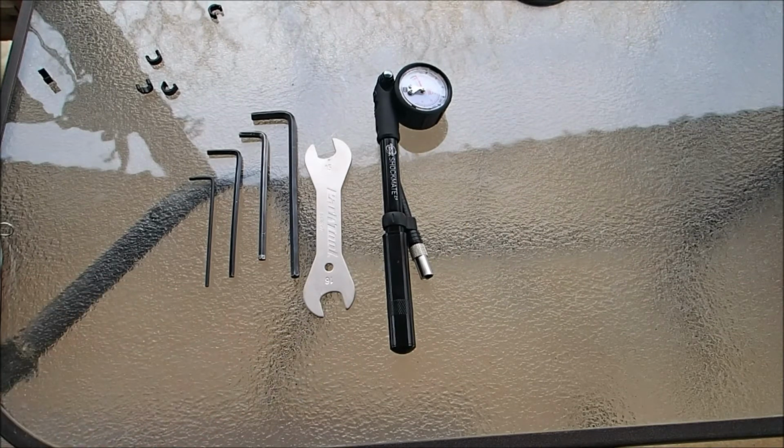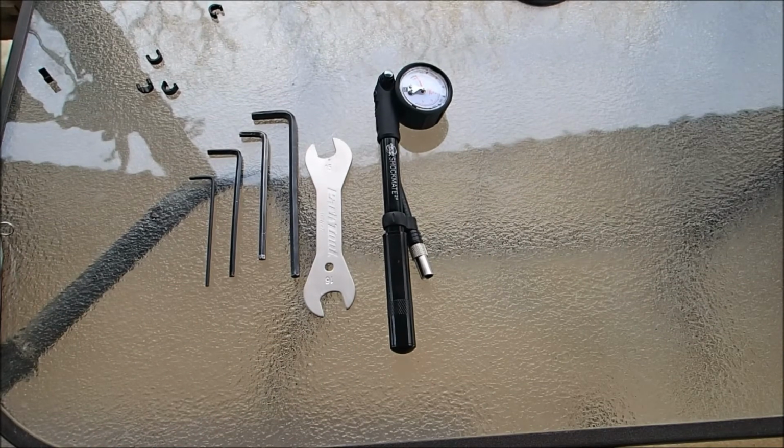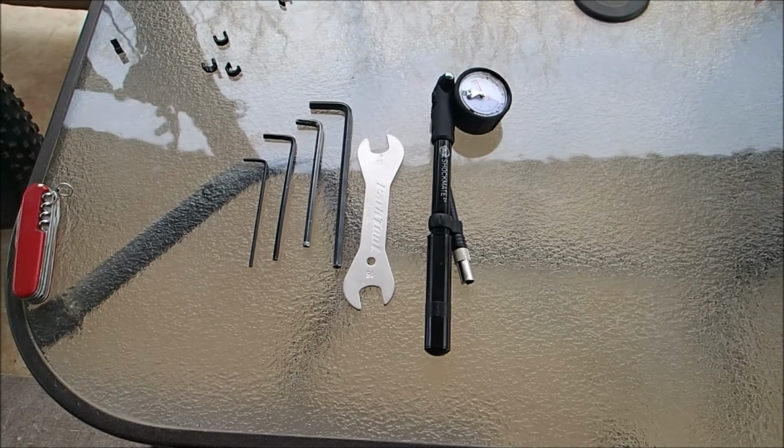My air gauge, to set my pressure on my tires. I did set them at 8 pounds. And anyway, so basically that's it right there. That's what it took to put together my Motobecane.